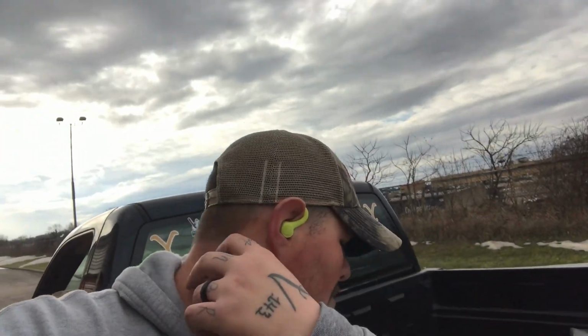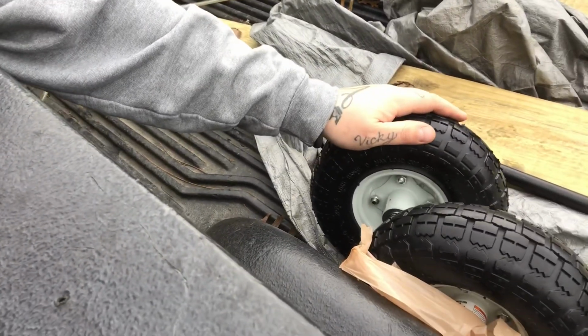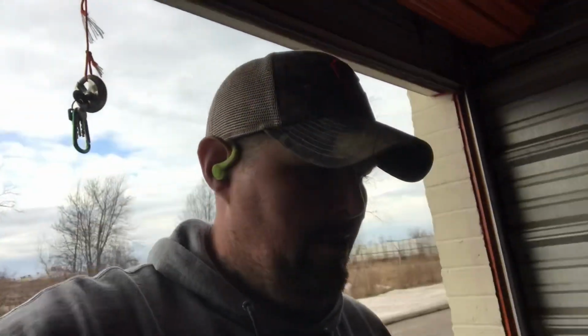I've seen a YouTube channel who made himself a pneumatic wheel setup for his trailer jack with a handle. So we're going to do that. I can't really film too much of it, but once I do it, I'll show you how I did it, and we're going to give him his proper shout-outs.